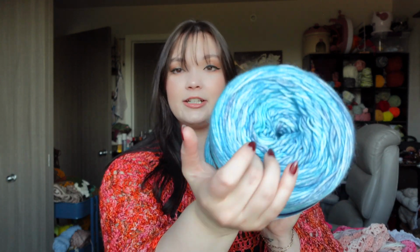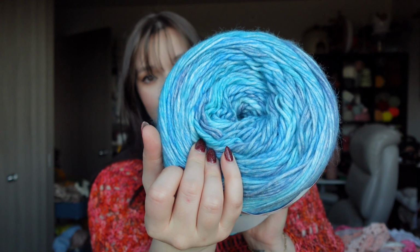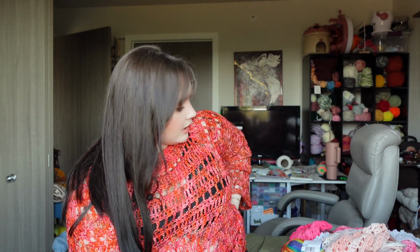I've used this yarn before. I have another project that's unfinished using this yarn, but I'm so excited. This blue is so vibrant, and it's all these different tones of blue. So I'm excited to show you what I'm making for the summer for myself. I think that's all for acquisitions, so let's just get into WIPs.